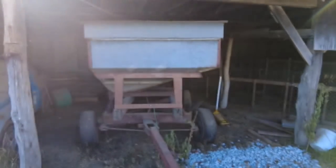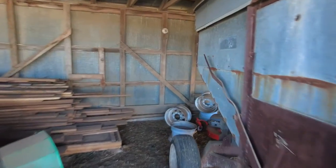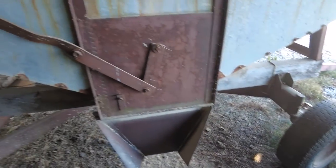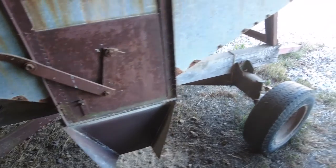This was my more long-term solution for storing our cattle feed. This is a grain cart on a wagon running wheel. It's got a gate here with a latch, and of course it has this flip out thing that you can put a bucket on, which is nice, and it's full of our cattle feed. That's what's in there right now. Using a grain bin like that can be a really great solution.